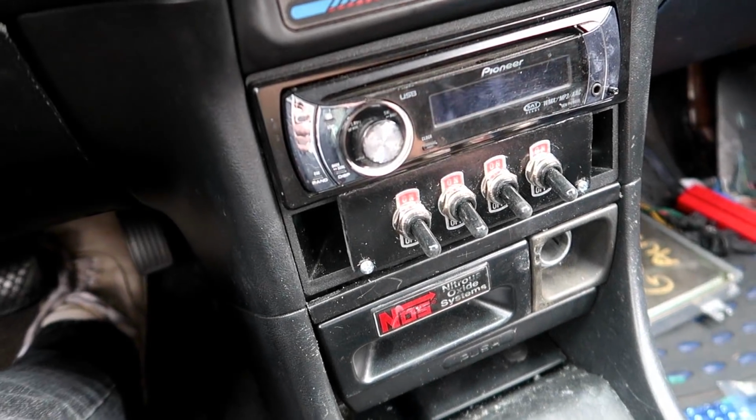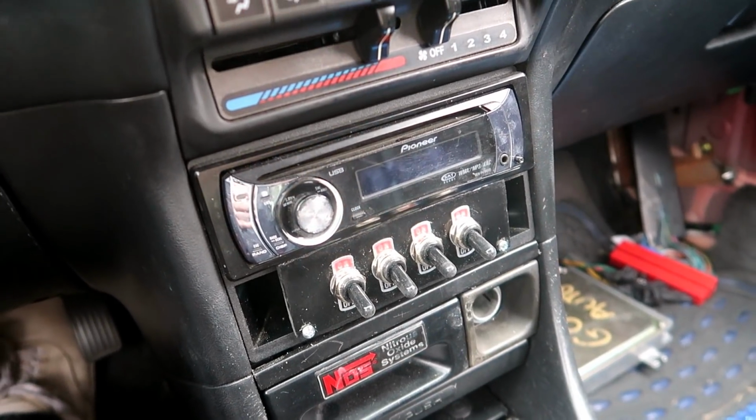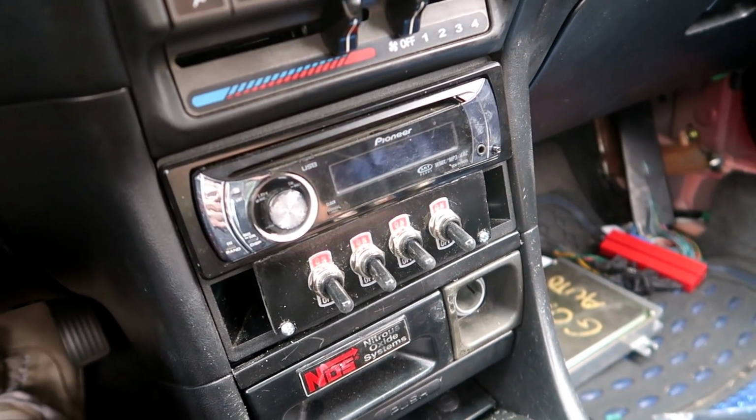I'm not going to turn it on right now, but when I turn that on, it turns on the fuel pump and I just start up my car and it starts up super quick compared to the other times. And now I don't have to worry about my main relay because it's directly wired and there's not going to be any problems with that.